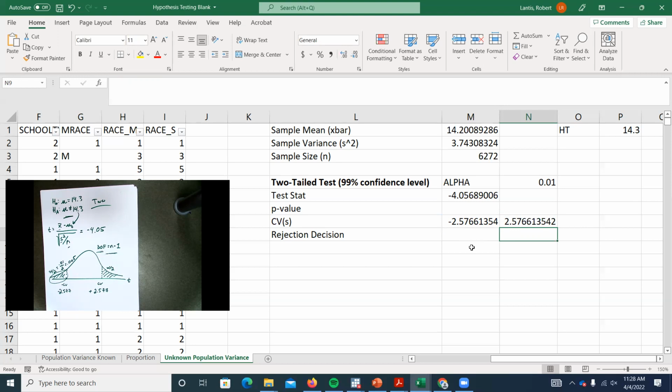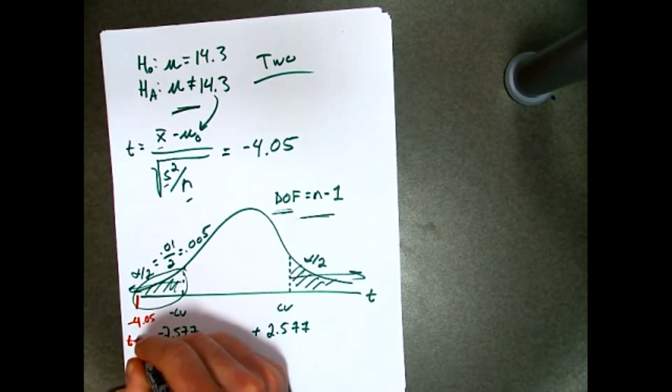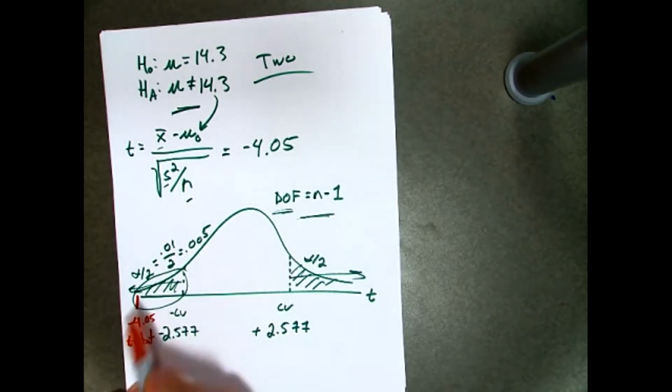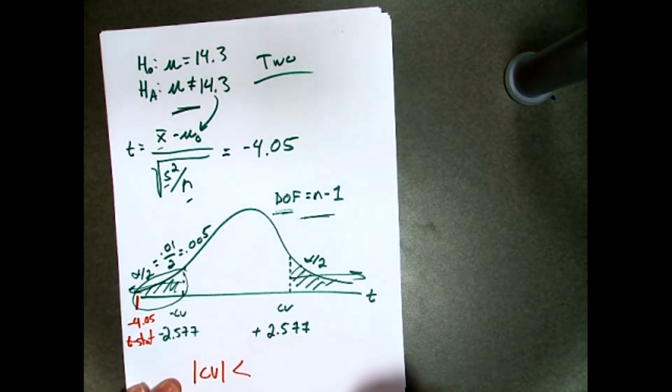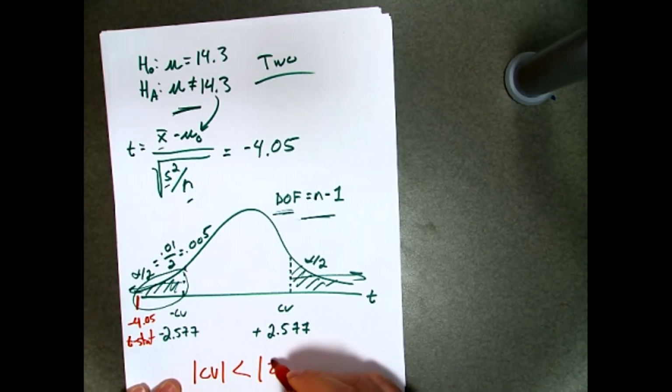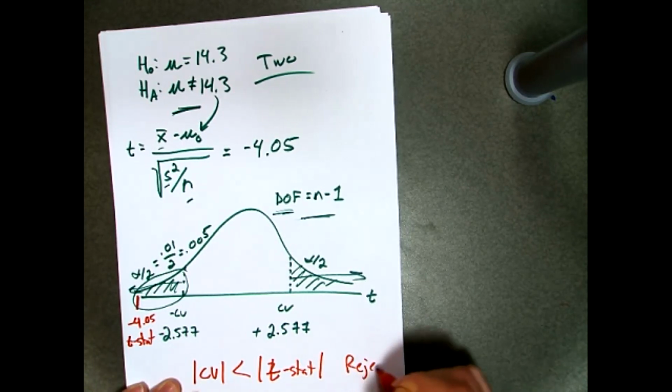So we've got our critical values. Now the visual is really nice. I can see that my test statistic of -4 will be way out here, very clearly in that rejection region, so I know I should be rejecting. But we can actually use the equation we said earlier: if the absolute value of my critical value is less than the absolute value of my T or test statistic, then I should be rejecting.